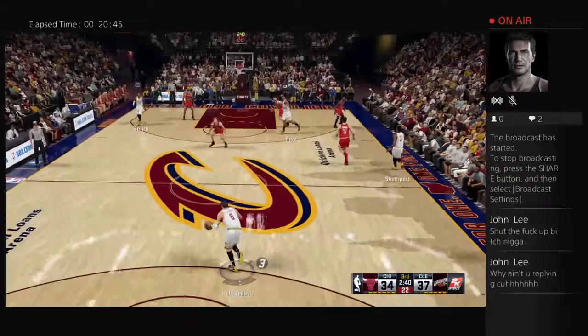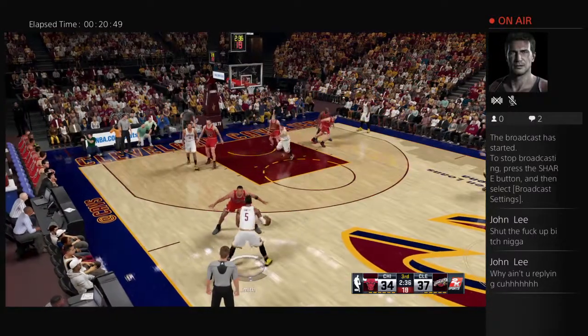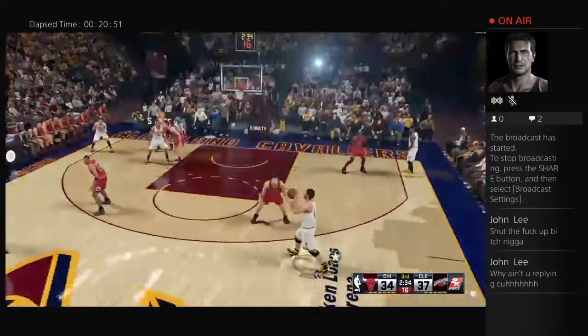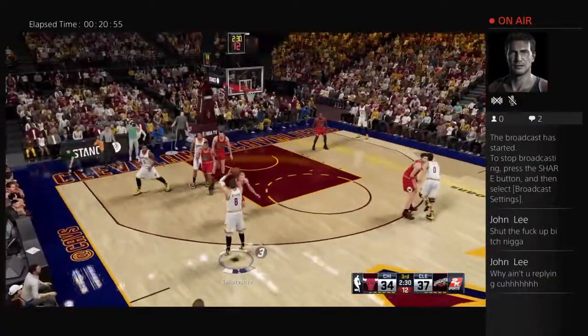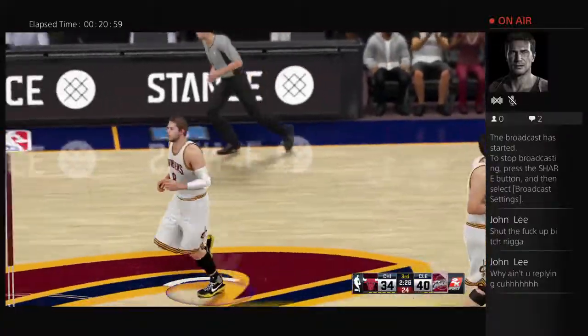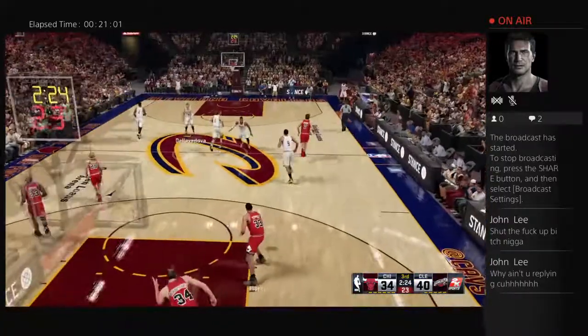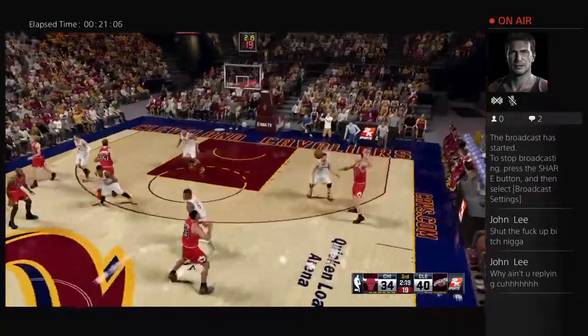Channing Frye's checked in for Cleveland. Chicago also making some changes. Wennington, he's checked in for Longley. And Kerr subbed in for Ron Harper. Screen by Smith. 3-pointer, Dellavedova. Assist by Love. Dellavedova's got himself on the board with 3 there. And he came off that screen, and the D just didn't get over the top of it.